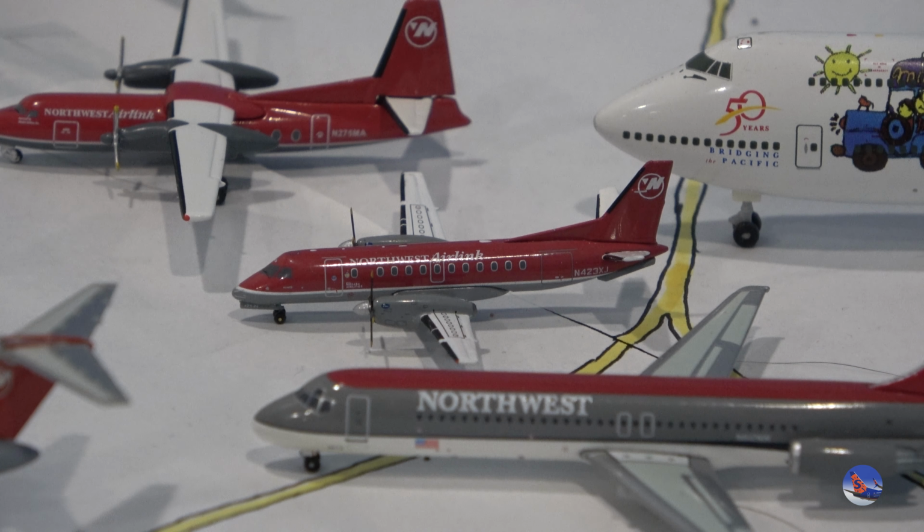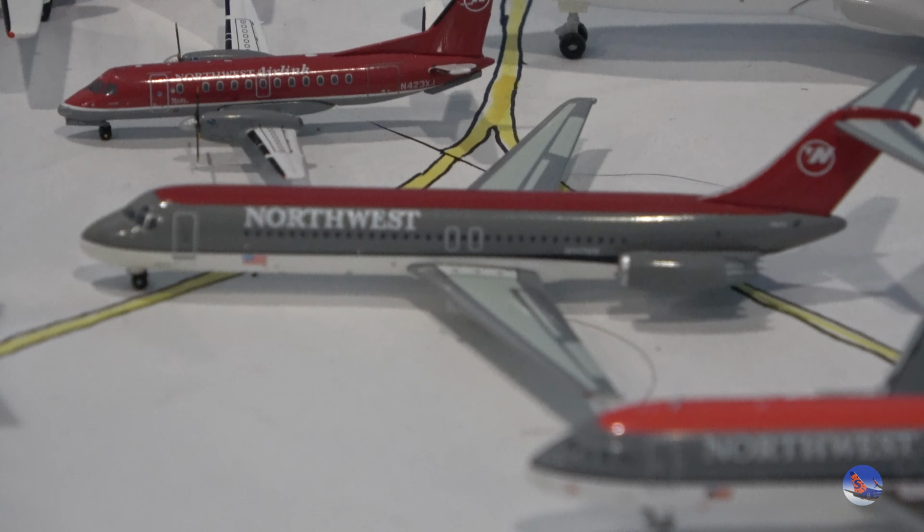But this one was one of the white whales for quite some time until I finally got it off of eBay. This was in Christmas of 2022 that I got it. So very nice model. Happy to have it.